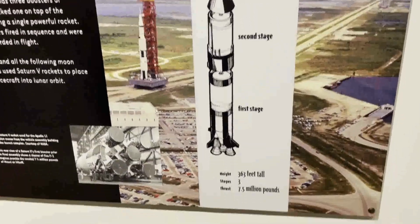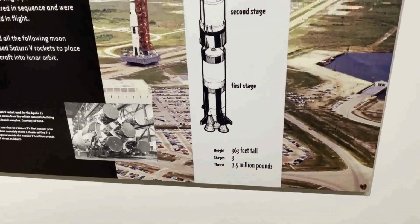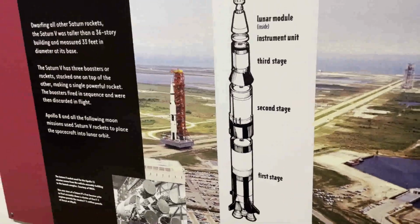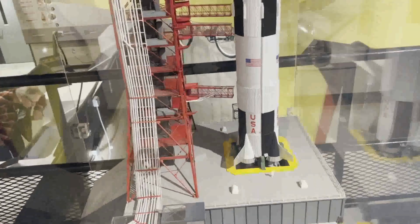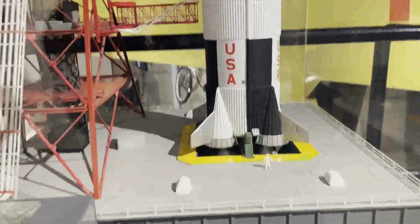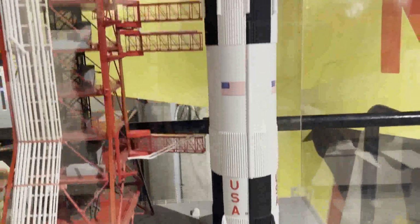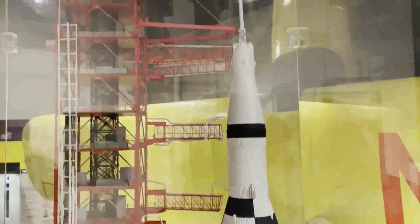It's amazing. Look how tall, 363 feet. 7.5 million pounds. That's crazy. Here we have a model of the Saturn V. It's a 1 to 100 scale model. They got how big a person would be compared to this monster rocket. That's crazy. Wow.